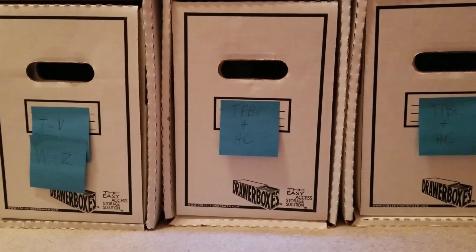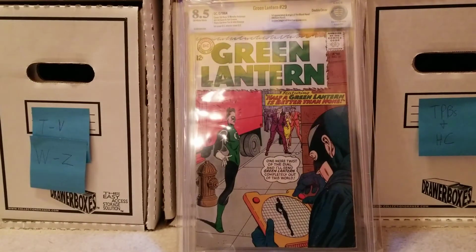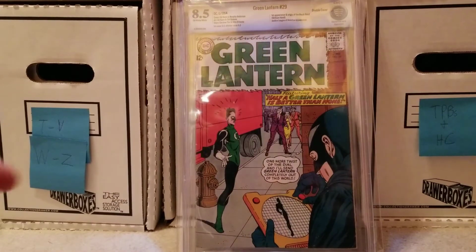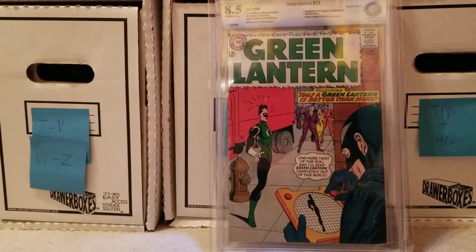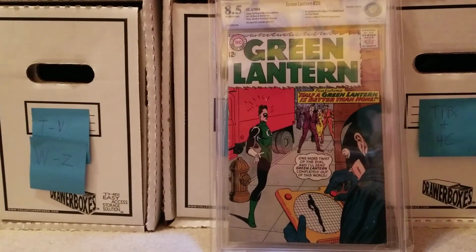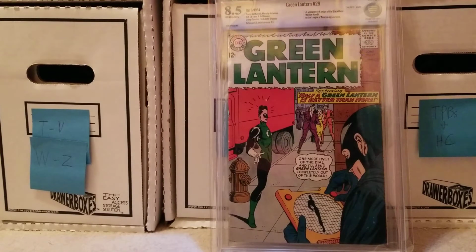Now I'm going to get into the 3 graded books I got. Now, the only reason I'm including this to show is because it showed up the day of con. I got this on comiclink.com. Green Lantern 29. It's an 8.5 CBCS. It's the first appearance of Black Hand, who's obviously a little different from, if anyone's familiar with Geoff Johns' run and beyond, what Black Hand is like. He's the leader of the Black Lantern Corps now.